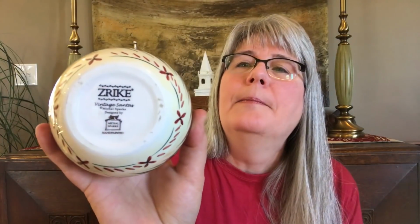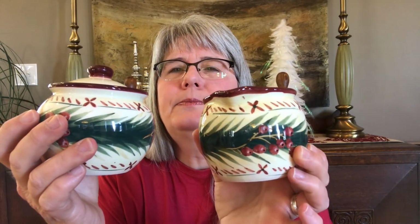This sugar and creamer was given to me by a friend of my mom's, and she used to have an antique booth and used to buy and sell. These are Zreich by Michael Sparks. Now, she said that these used to be very, very popular, very collectible. I don't think they are so much now. I do have these listed on eBay. It's the sugar and creamer. Very nice design. Very good condition. No chips or cracks. And I don't believe that there's even any crazing on these.